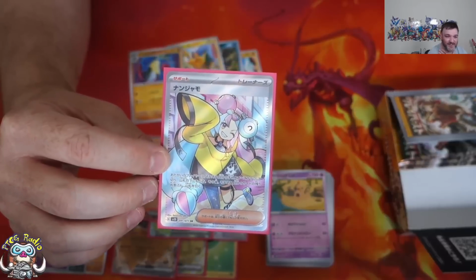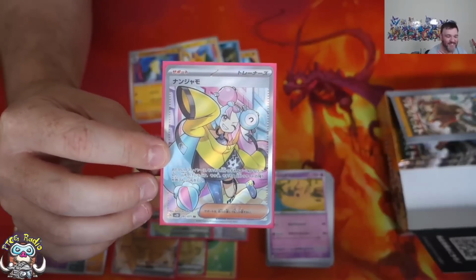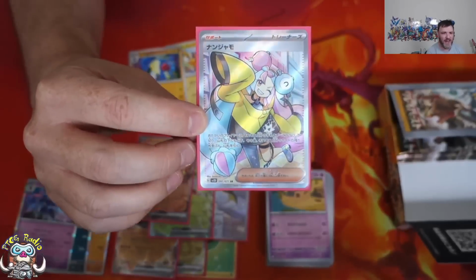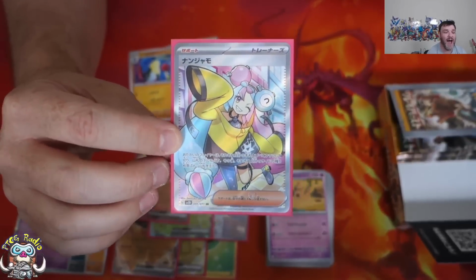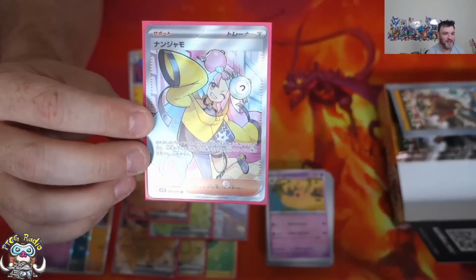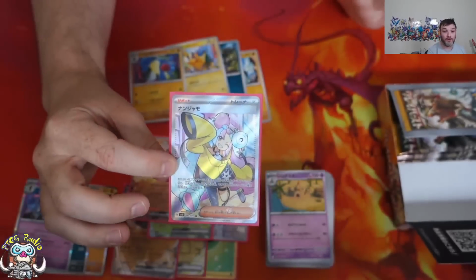Oh, nice. Oh my goodness. We actually hit one of the 2 Iono. Now this box did actually originate from a Pokemon Center in Japan, and I have had very good luck with Pokemon Center Japan boxes. And my luck for English openings was trash all of Sword and Shield.